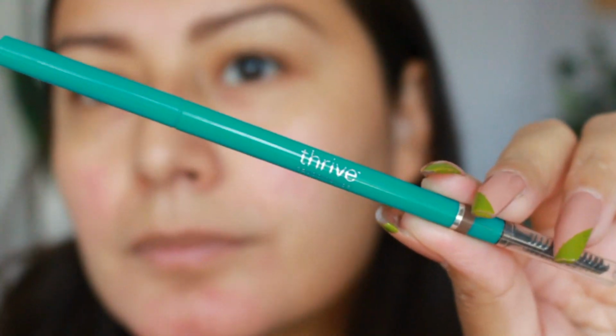Another product for the brows that I recently tried, I picked this up when I had to restock, is their Infinity Waterproof Eyebrow Liner. So it's just a regular eyebrow pencil with a spoolie on one end and the product on the other. I really like this one, not as much as the brow gel, because again, brow gels for me are just a must, and that's just my preference. But sometimes I do want to add length to my tail right here.